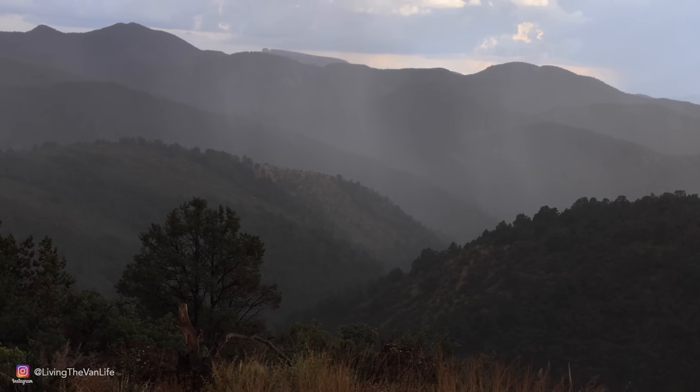We're in the middle of it now. There's lightning coming down. Oh my God, that scared the shit out of me. That was instantaneously right there. Wow. Oh my God, the energy in that is just insane.